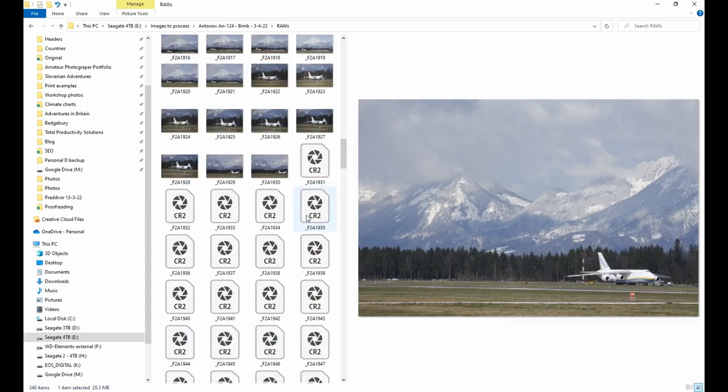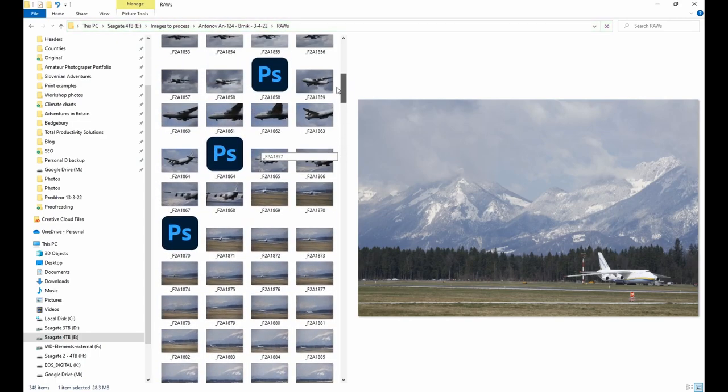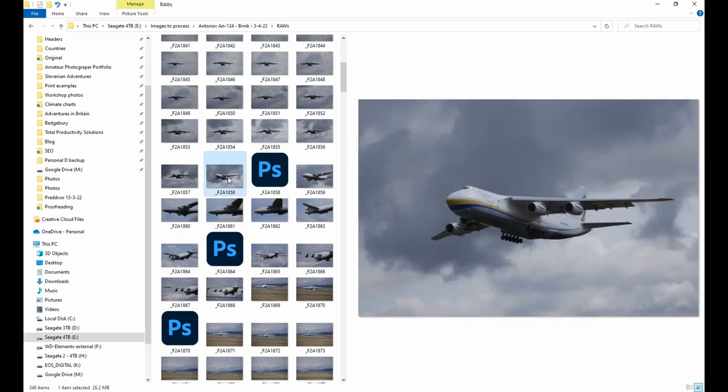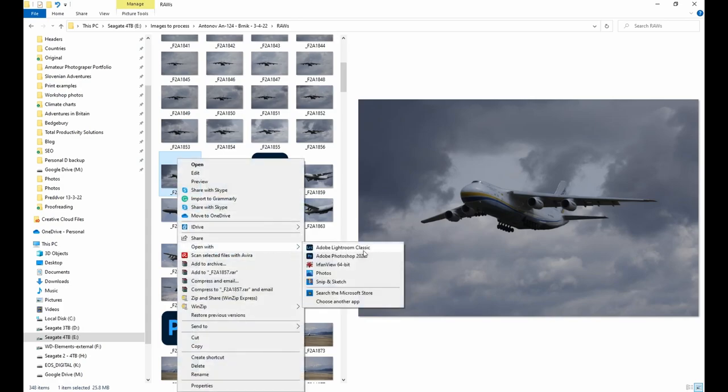So I've got several photos, as I said. I'm not going to do them all here. We'll just process one from the approach. Now, I processed that one already and I sent it off. But this one here I quite like, because I quite like the dark cloud over the plane itself just as it approached here. So let's process that one now for the purposes of this video.